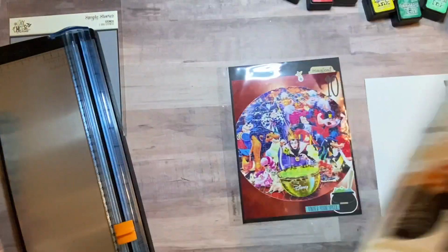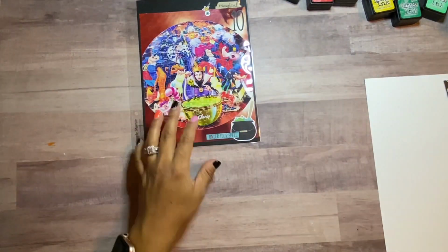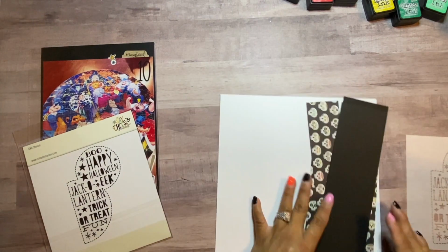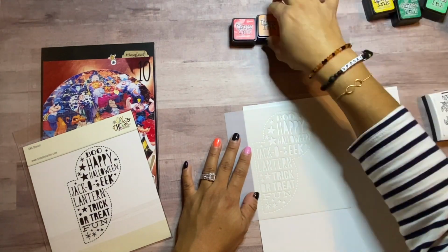Now I'm going to go over, I want to do a flip element on top of this picture, and I'm going to go ahead and use this Say Cheese Halloween stencil. I actually got this in my fall collection, and I thought, oh wait, I have this collection, so I'm going to go ahead and use it with these papers.